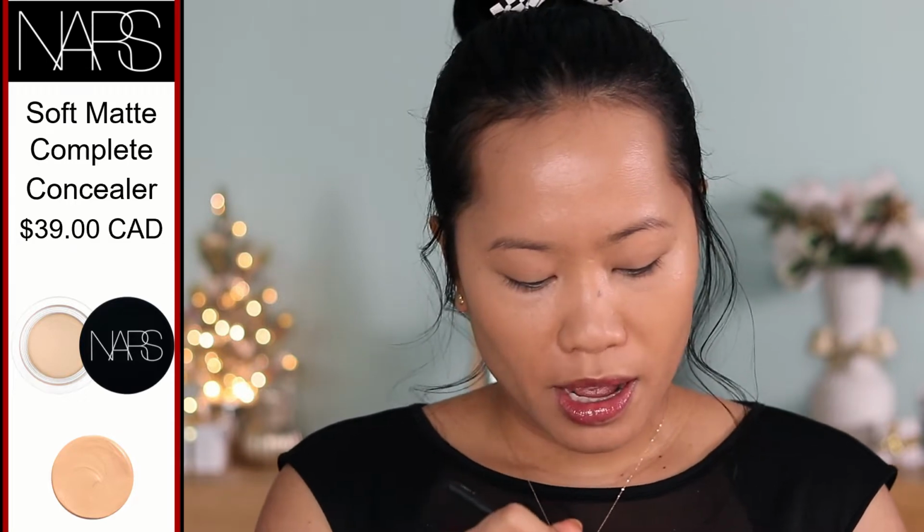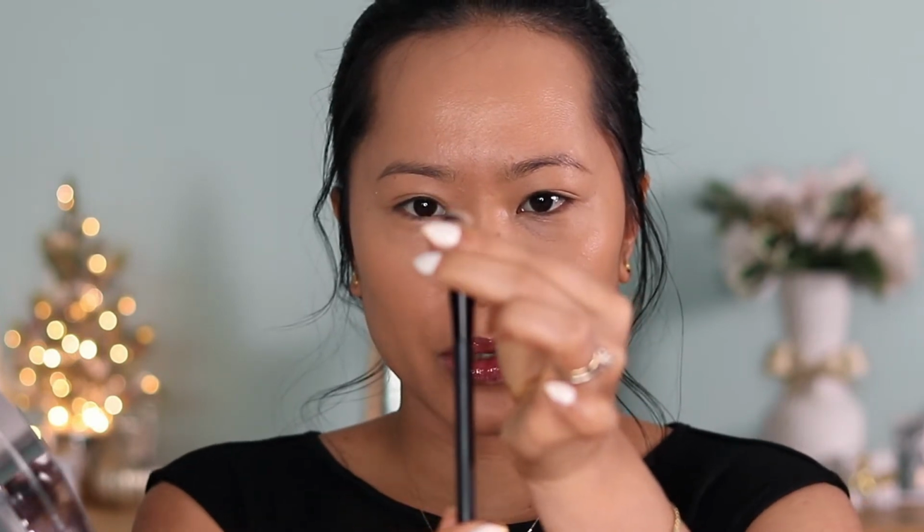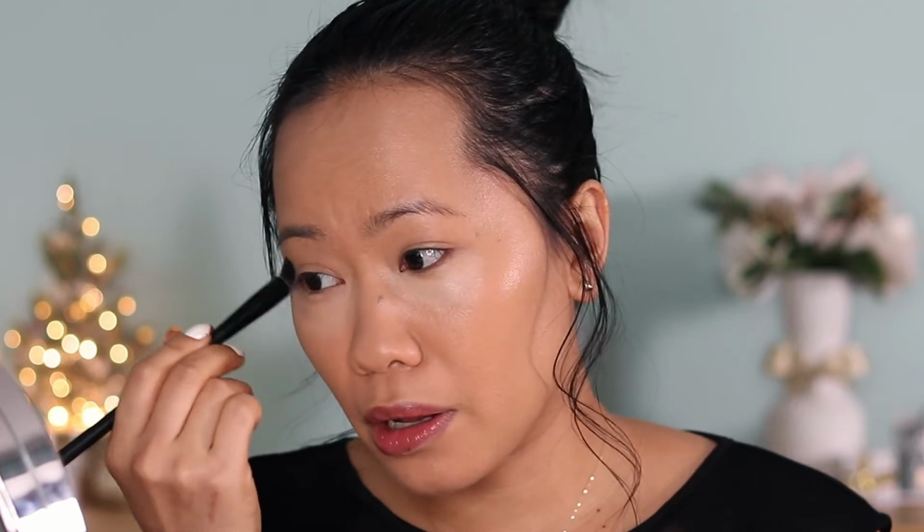I will be using the Soft Matte Complete Concealer in Custard, and I will use the Nars brush as well. This is number 24. I like to use this brush if I know I'm going to be using cream, because it's a nice size, but it's also dense. This concealer, guys, is full coverage. So if you really want to hide imperfections or dark circles without looking cakey, this is a good option for you.